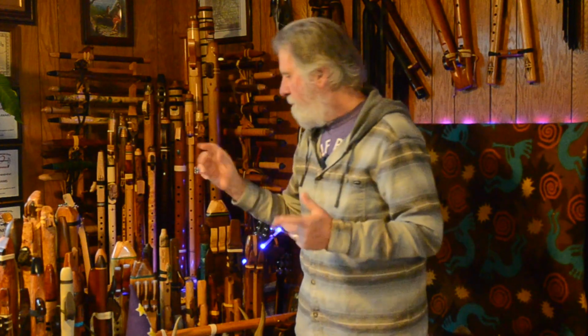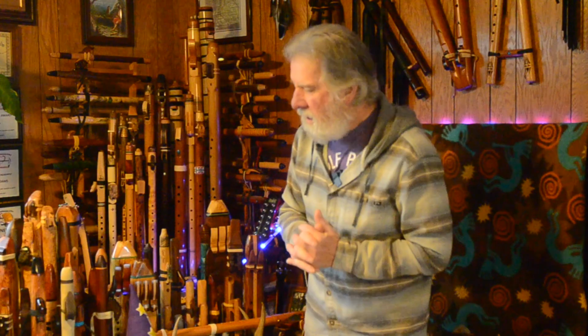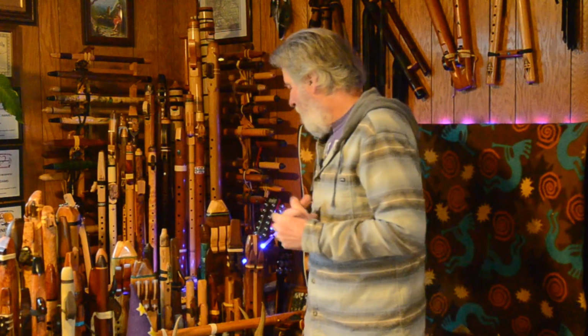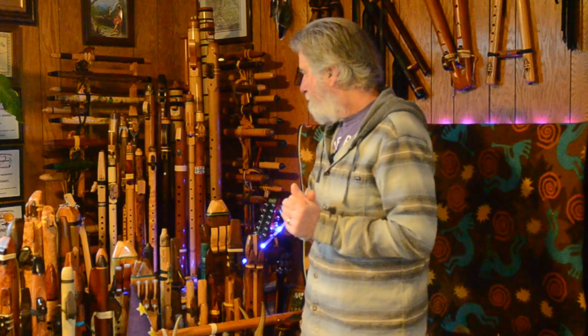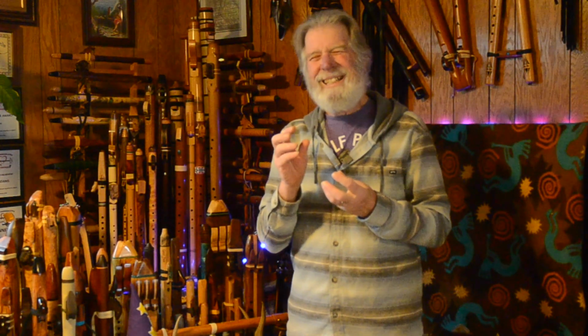It has a nipple style mouthpiece similar to the Heart Song flutes that I have here. Slightly mellower flute, so sometimes they're not as responsive as I would like them to be, and so they aren't necessarily my first pick, but they are definitely ones that stay in my collection.